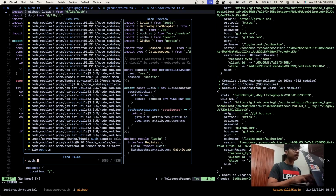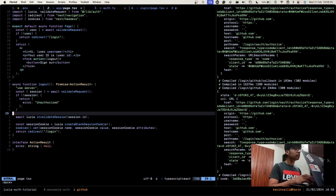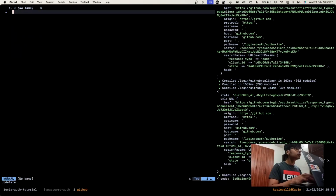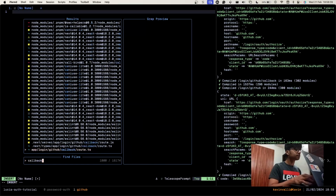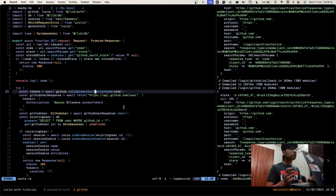from the auth.ts. If I look at what GitHub is, which was GitHub we saw earlier, let me just go back to callback. We need to validate that authorization code that it is completely correct for our application, and then it returns back the tokens which are needed. Now the token returns back an access token.